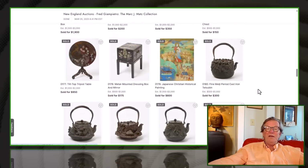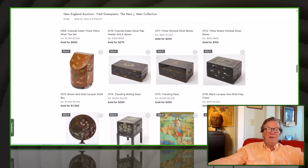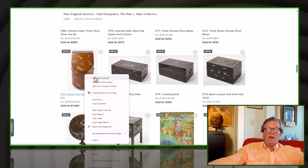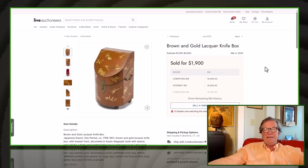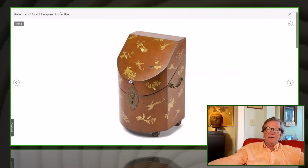We get down here. Oh, yeah, the Japanese things that we get into. These were some good buys. The Japanese knife box did quite well. It brought $1,900, a very, very nice looking piece of Japanese lacquerware. Edo period, probably 1800 to 1840, but nicely done.